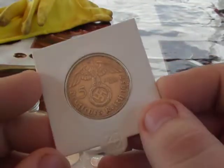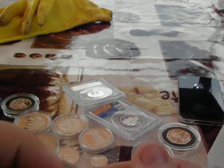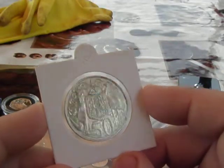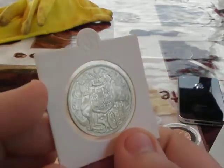Never seen this coin in X-Men. It's an old 5 Reichsmark. Australia 66, 80%, 50 cents.